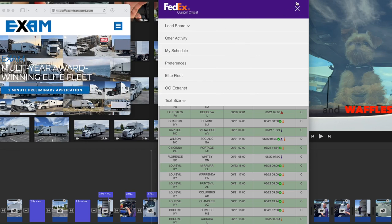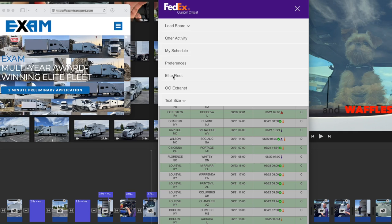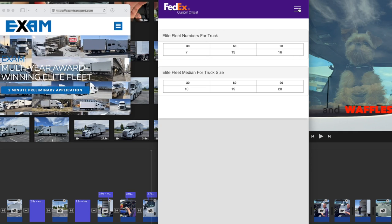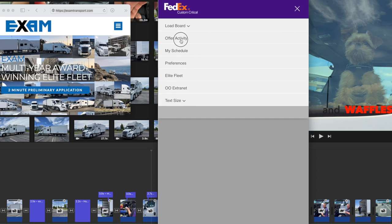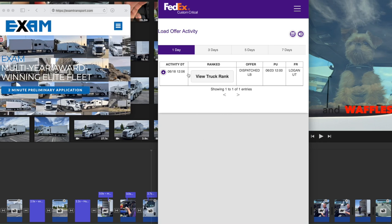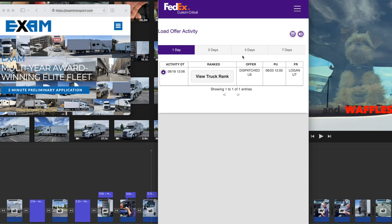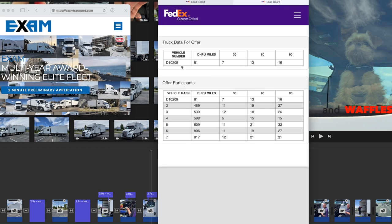On that note, if you go back to this menu and you go to your elite fleet, this is your 30, 60, 90 day numbers. And that plays into, if you go to offer activity, that will be any loads you've hit accept on. They'll all be listed here. If they're still being reviewed or not, we've been dispatched on this, but let's click on view truck rank.